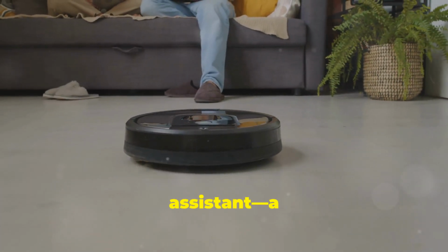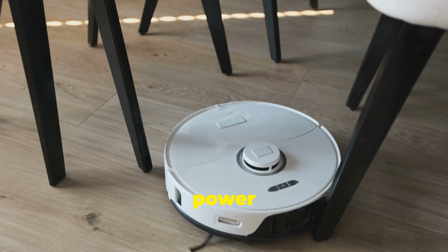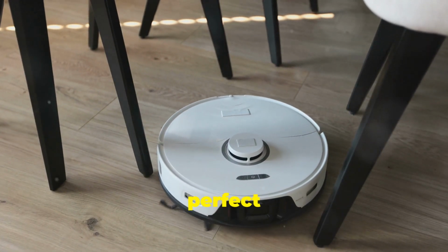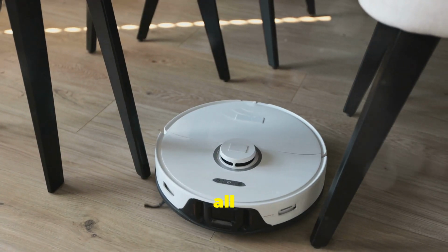Meet your new cleaning assistant, a robot vacuum and mop combo. With 7,000 Pa suction power and a self-emptying feature, it's perfect for keeping your floors spotless. No more bending down to clean. It does it all for you.